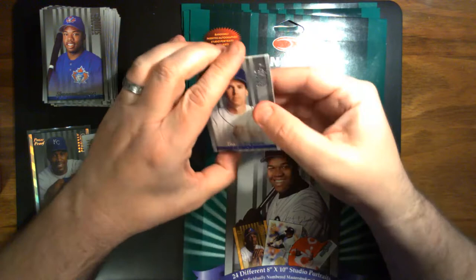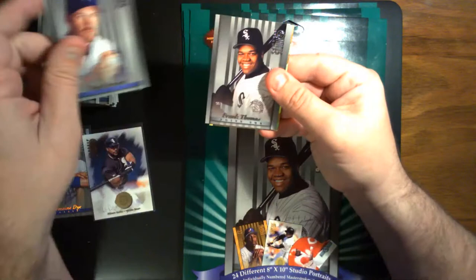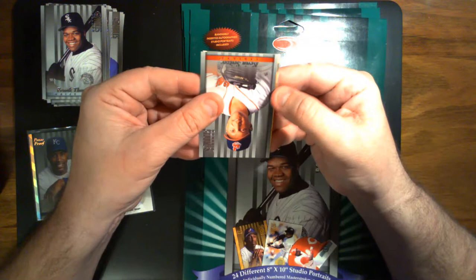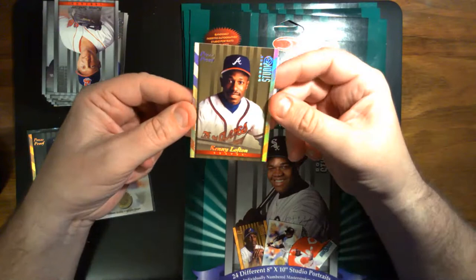Travis Fryman, Troy Percival for the Angels, Frank Thomas, we got a Kevin Seitzer for the Indians, and we got a gold press proof. Can't tell, my head is hanging low. Lofton, the Braves.